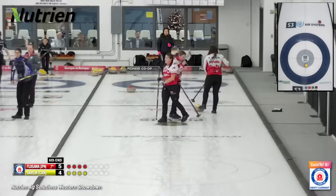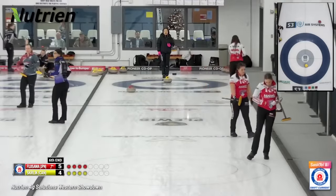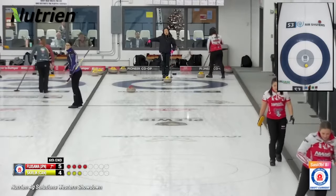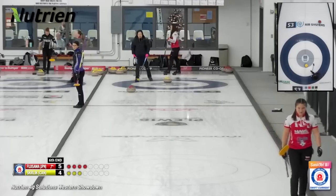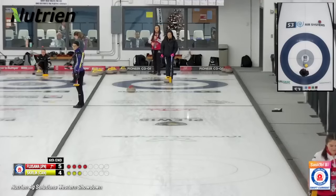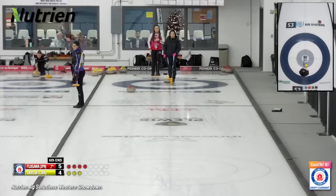Ooh, I interrupt my story to bring you a hogged rock. Significantly hogged rock. That is not the solution because now the house is wide open. Yep, and this is attack time for Fujisawa here. She could pursue a blank if she wanted, but with that corner guard still available, why not? You do not mind scoring in the sixth at all.